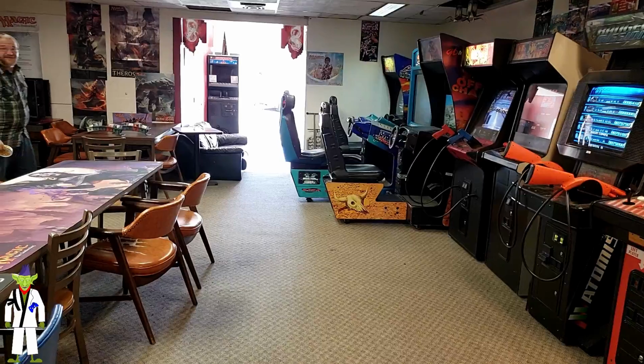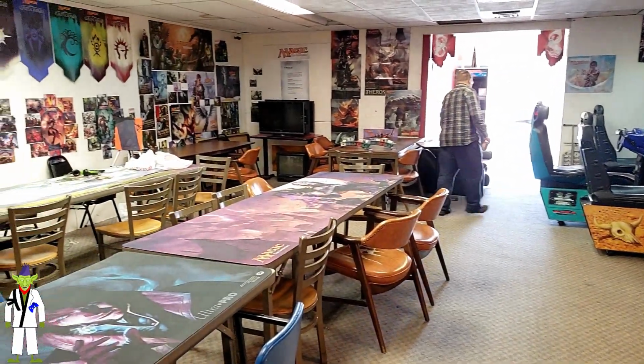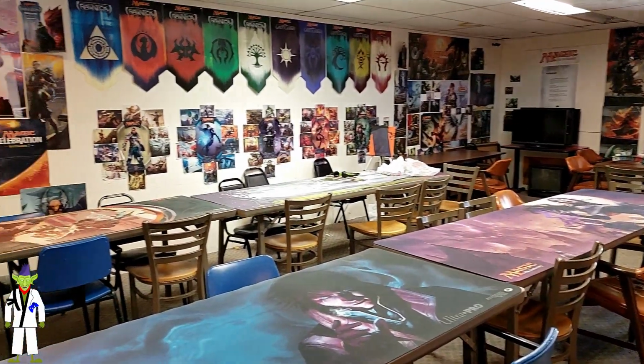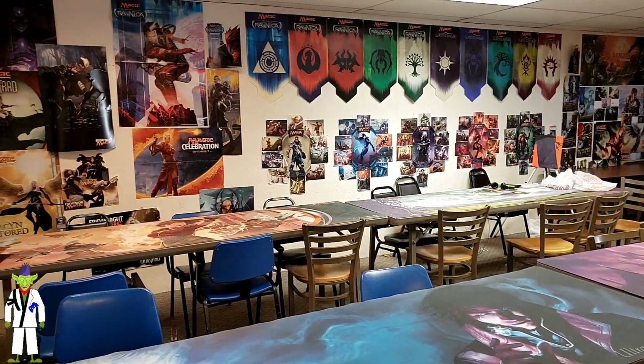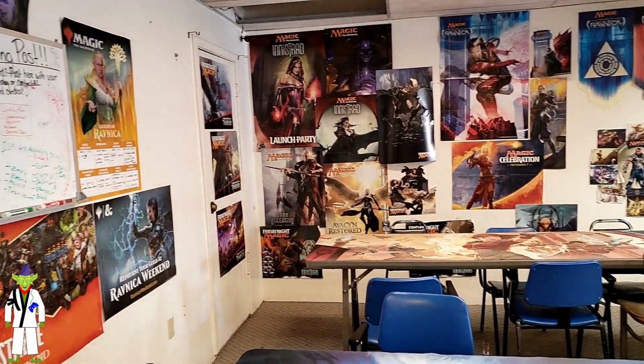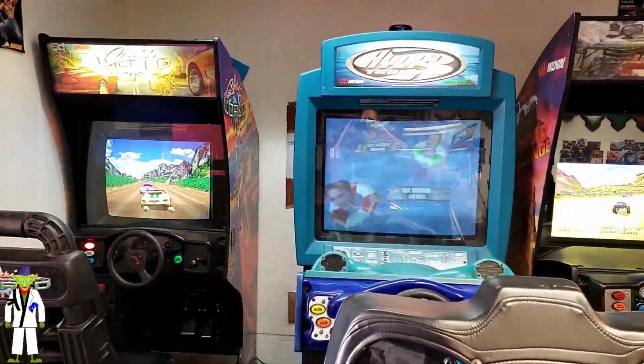And then on the left here, you'll actually see all the tables set up for the card games. So when he has the card tournaments and the big get-togethers, this is kind of that back room where everybody can come in, set up, and start dueling and playing their card games and hopefully make it through the tournament.